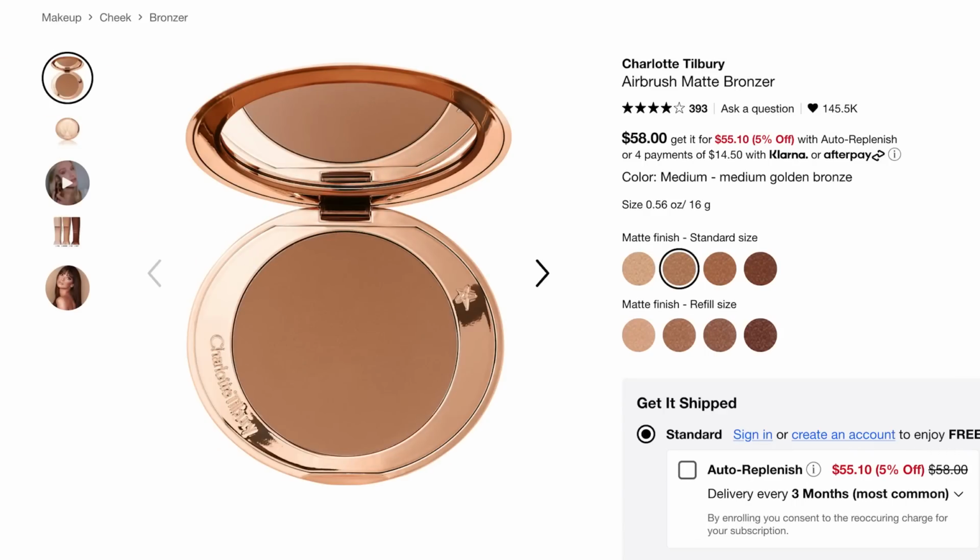Bam, bam, bam. I'm wearing it today. The formula is so good. I love this. I love her powder formulation. And this seems like a really great idea for summertime. It comes in 4 shades.